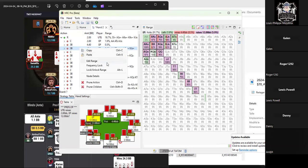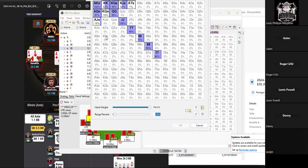Interesting. I mean, if you want, you can definitely lock it. That's fair. He showed up with ace ten. You think it's gonna mess up everything? No, it won't mess up everything.